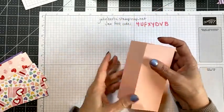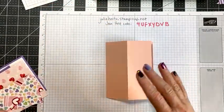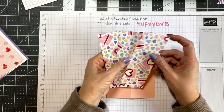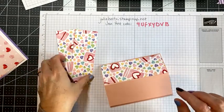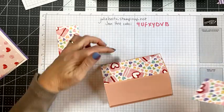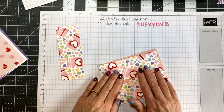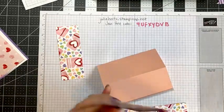Okay. And then what we're going to do first, I have 3 pieces of designer series paper of the Sweet Talk that are 2 inches by 5 3/8. And what we're going to do is glue them down to the 2 panels on the front. Now remember, this is going to be your back, so if you've got a directional pattern, you may want to pay attention to how you glue it down. So these 2 get glued to the front of the card. And then I'll show you where the 3rd one goes.